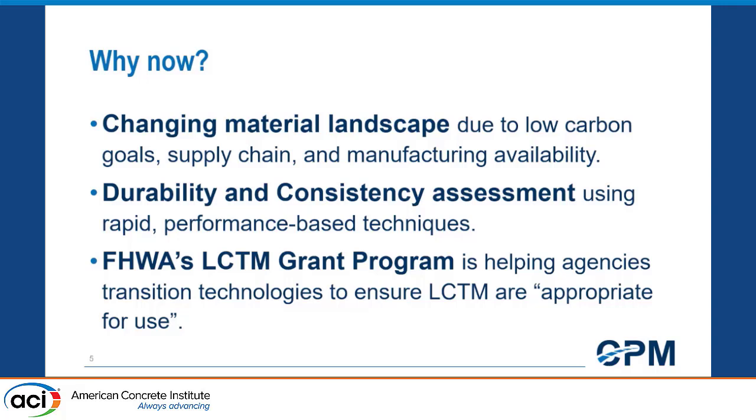So why is now a good time to implement electrical characterization techniques? One is our changing landscape of material availability. Whether it's low carbon goals, or supply chain or manufacturing availability, the materials that we're using in our concretes today are changing. With those come changing qualities and changes in the ways that you combine them to make concrete mixtures. We work with a state DOT that has pretty consistently used water cement ratio specifications for both mixture qualification and quality control. They have recognized through some pilot projects of alternative materials that this might not be the way to go in the future. So moving towards a more performance-based acceptance and evaluation parameter is a good idea for them, they say.